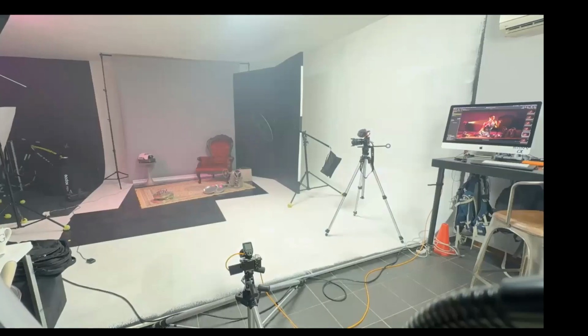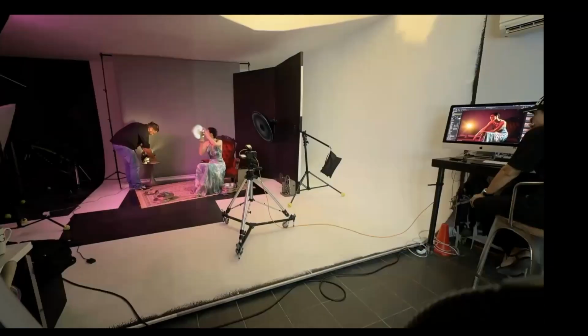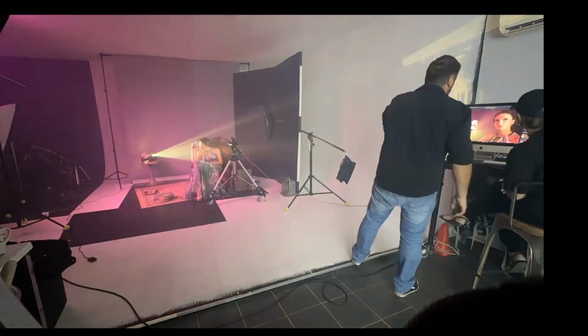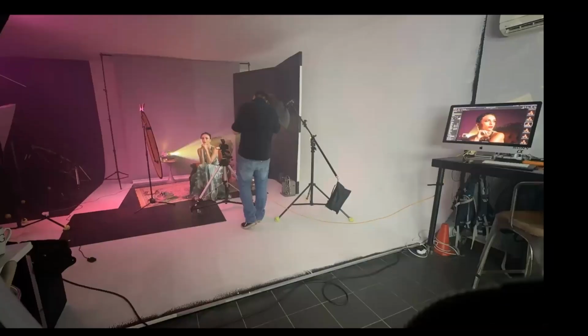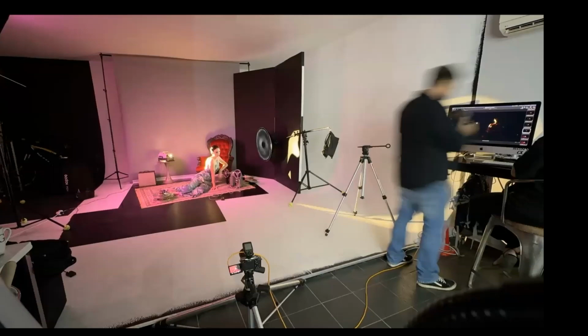Okay, so this is just a quick time lapse of us actually doing the shot. So here we are, we've moved from the wide, medium to close, and you will see that's always how we treat these sort of shots. I always shoot a wide first, then I jump into a medium shot and then a close up. Just want to see if I can play that again.